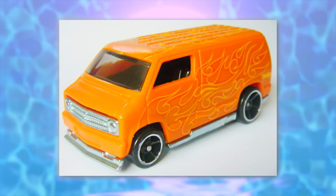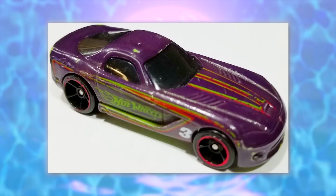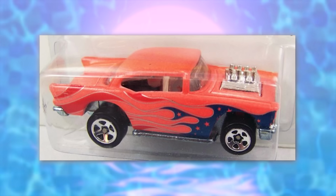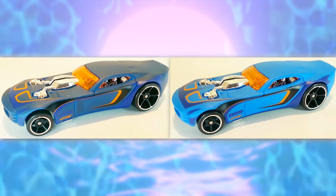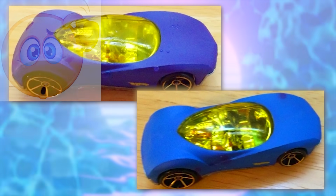Like this van that goes from orange to vomit green, or this one that goes from booger green to ugly purplish brown, or this American flag car that changes to orange with the flag details still weirdly showing through. And occasionally, many of the cars just switch between two colors that are way too similar to each other, making it really hard to tell if they even changed colors at all.